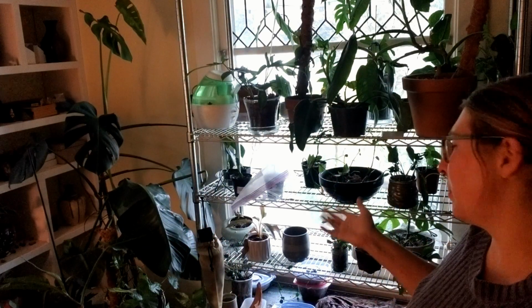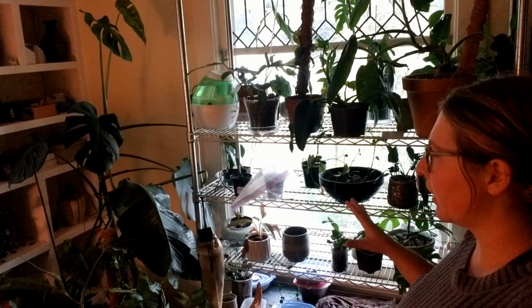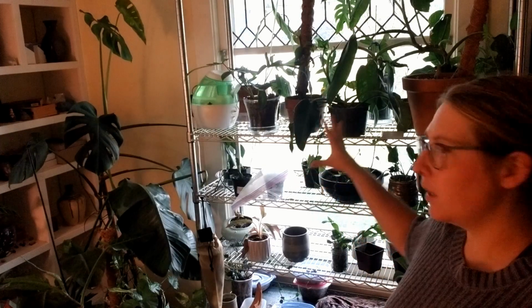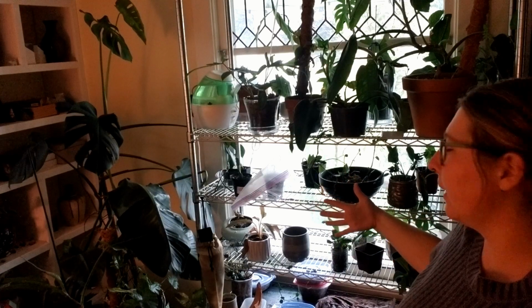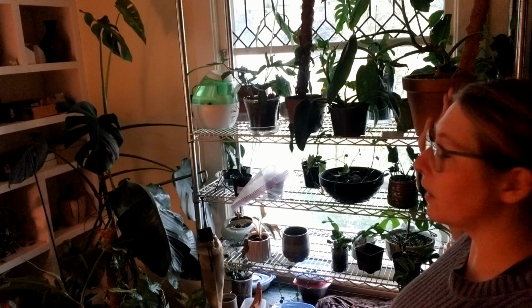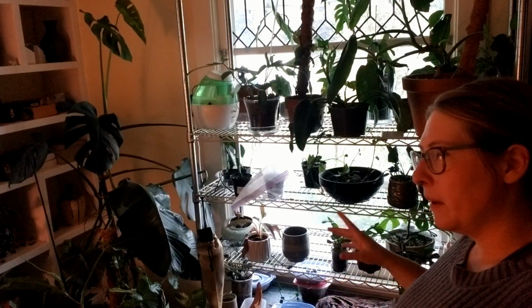This is my planty rack in the living room. I love it, but it's not quite the setup that's working for me right now because a lot of plants are growing so tall. I have a lot of shelves that are so shallow I can't get to the things in the back. They are more neglected. Not enough height for things with the moss poles. So I'm going to adjust that today.